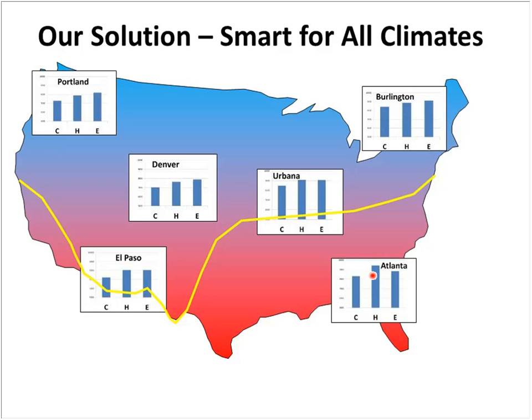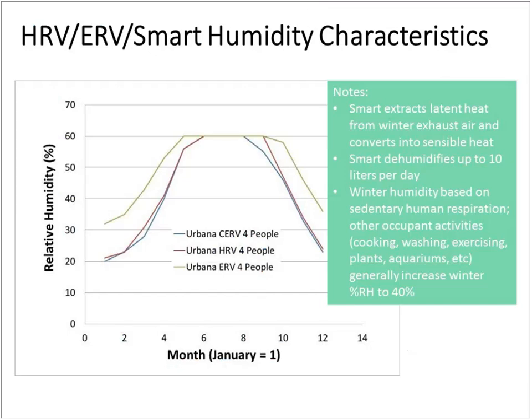Now you can see what I discussed before. Here in Atlanta, an ERV would be a better choice than an HRV. Here in Central Illinois, it's kind of a toss-up. We're kind of on this border. Going up to Burlington, you see an HRV being a benefit over an ERV. So typically ERVs and HRVs do have this boundary of operation, but employing a heat pump that can actually condition fresh air as you're bringing it in, as well as contribute to the conditioning of the home at other times, the energy performance can be improved overall.